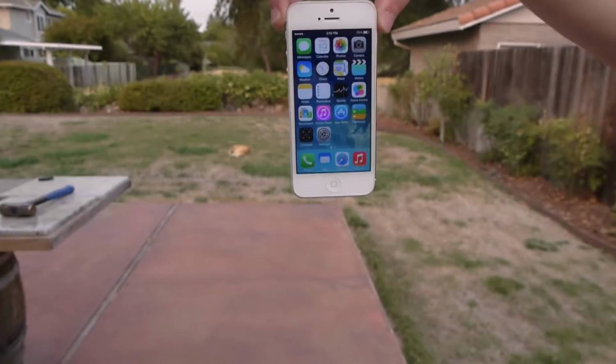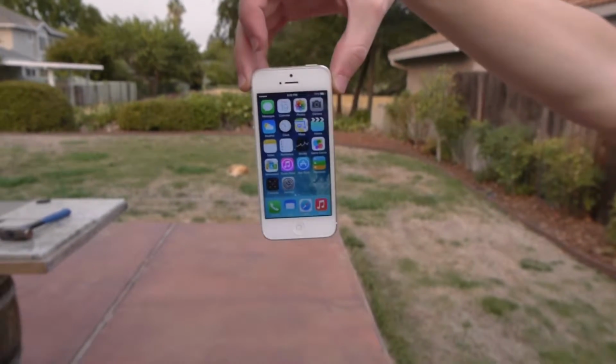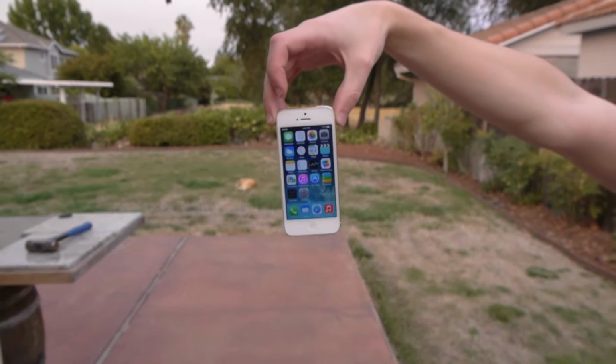So now we have the side drop test for the original iPhone 5. Let's go ahead and do this in 3, 2, 1.